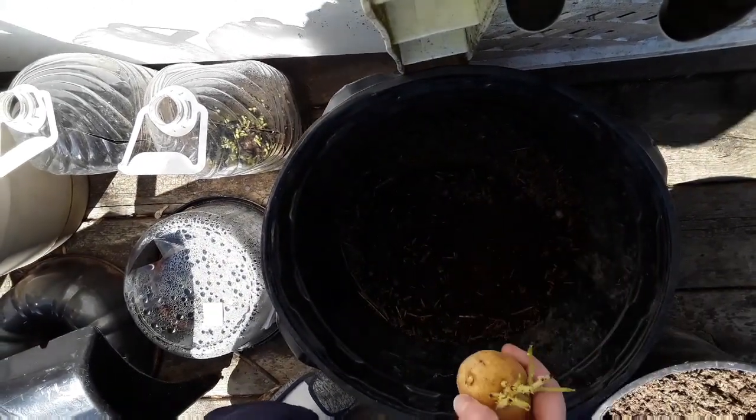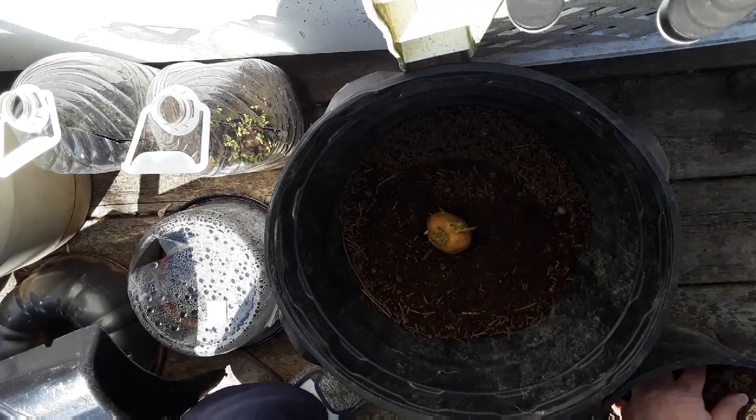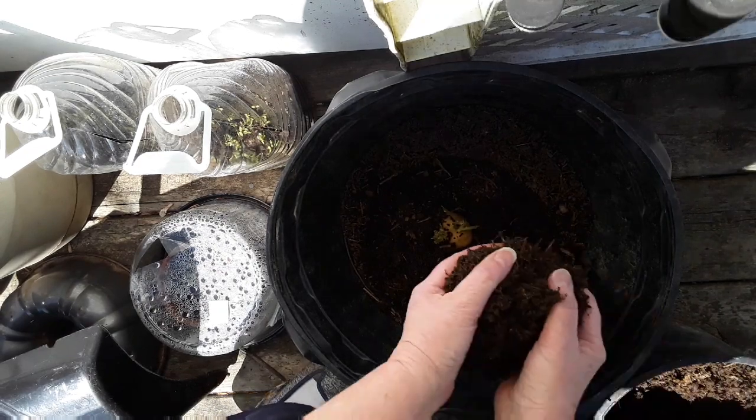Anyway, I'm going to put this potato in here with these parts coming up, and I'm going to carefully put some compost around it because you don't want to break those off.